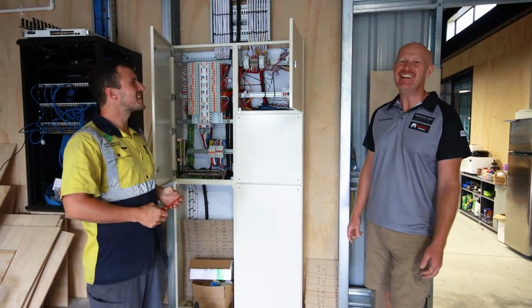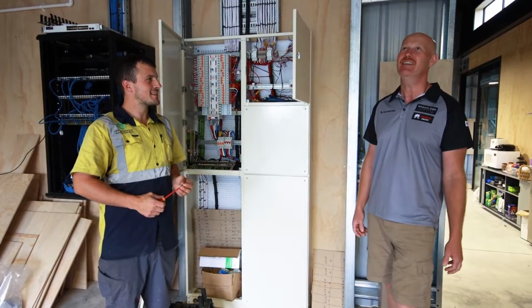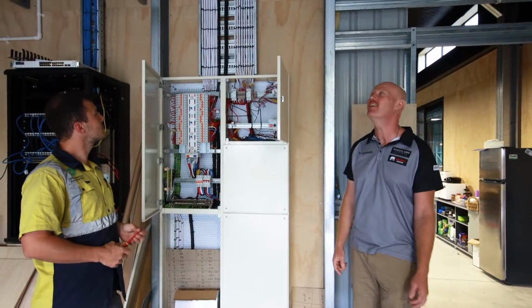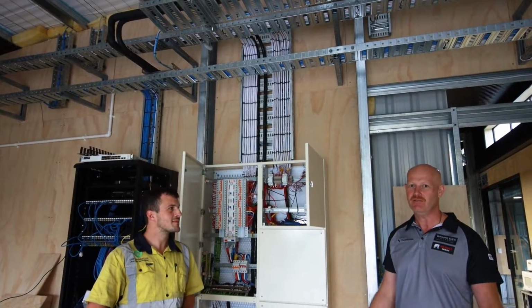Ian and the guys have been here for months, and you can see all the effort they've done and just how cool it is. They've got all these tracks that are going up here, running around. Yeah, wiring forever really, you know.